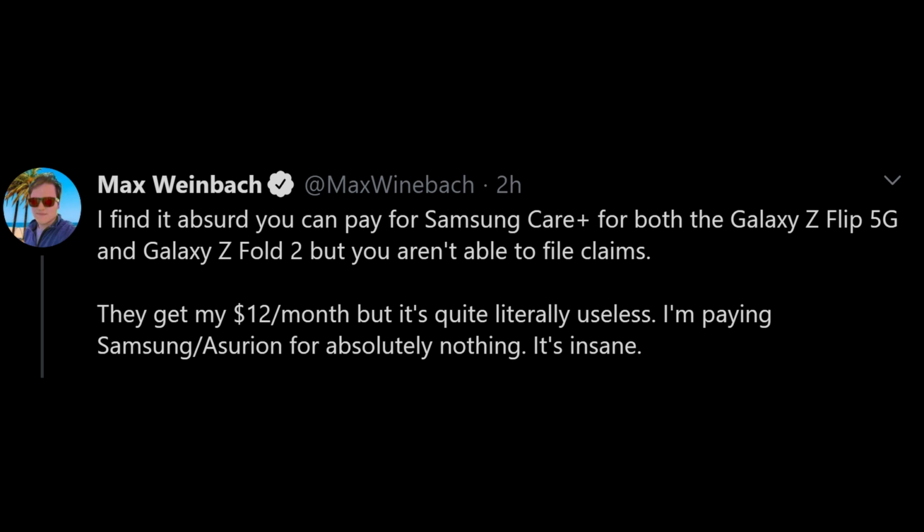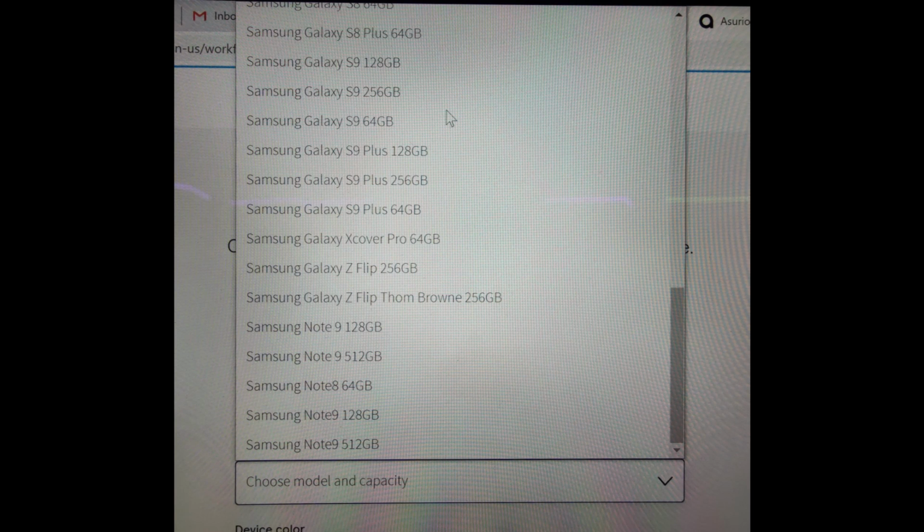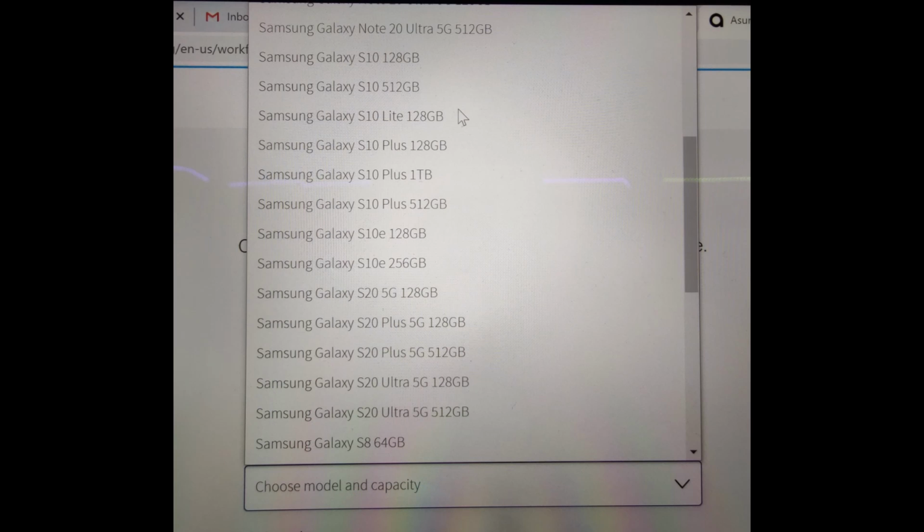It's insane. So Asurion's the one that handles the claims for Samsung. So if you damage your phone, you can pay for insurance, but you can't file a claim and get it fixed as of yet. He even called Samsung themselves to help file the claim because he wasn't able to do it on the website, and they can't even do it. They said wait a few days. This was as of today, so maybe it'll clear up in the next few days, but as of right this second, you cannot. Samsung, shame on you.